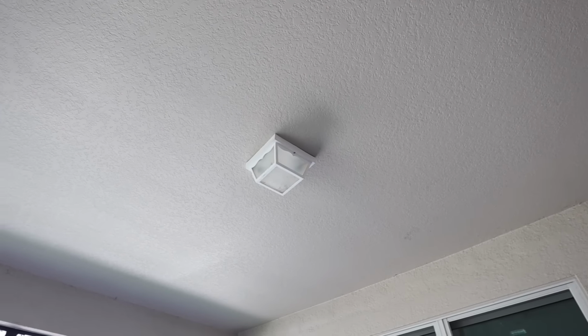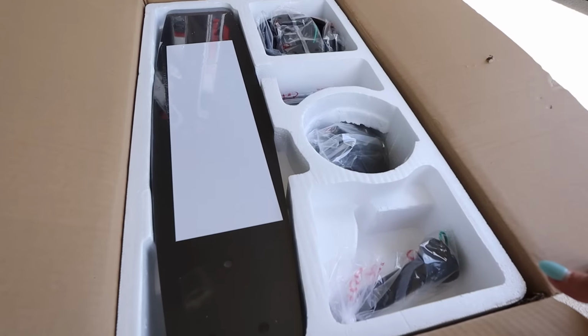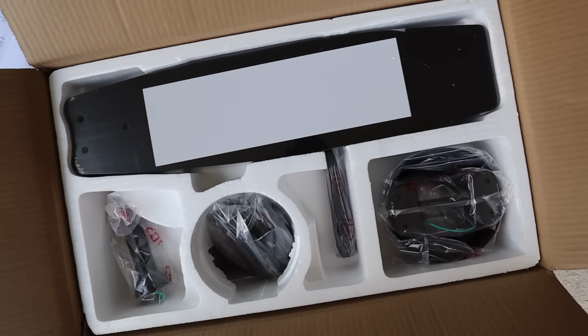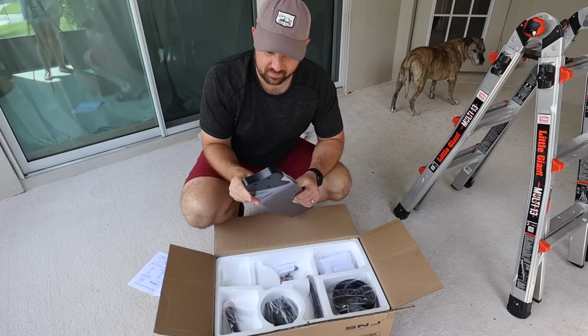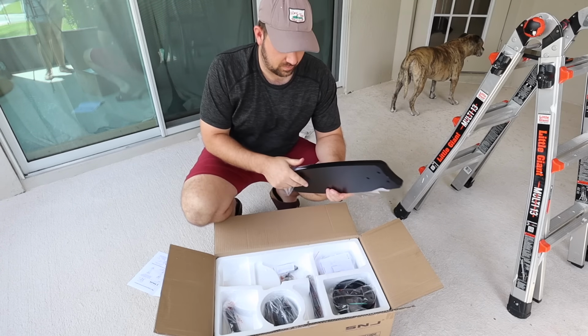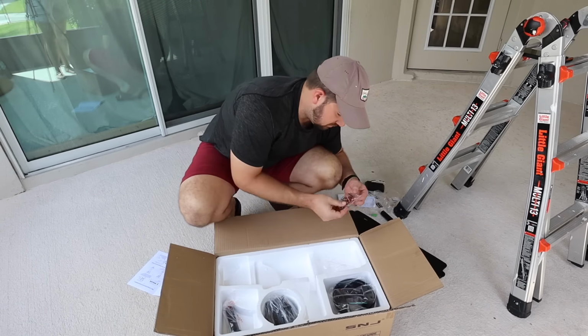While we let everything dry, and if you're wondering, it did take about an hour and a half for the cushions to completely dry, even though we really sprayed deep in with the power washer. All outdoor furniture is made to be water resistant or waterproof, so in the hot Florida sun especially, they dried extremely quickly. But while we were waiting for those to dry, we did install our new ceiling fan.